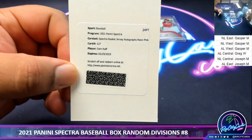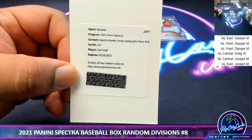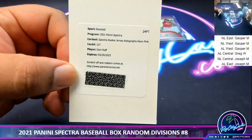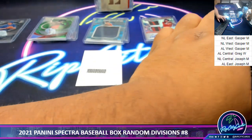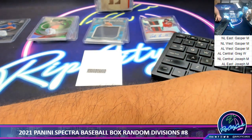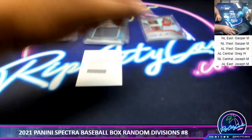Let me look that up. Let's see. Spectra. I'm pretty sure he's a Ranger. I just want to confirm here with the checklist. Group rate checklist. Sam Huff, card number 127, is indeed Rangers. And the Rangers are AL West.